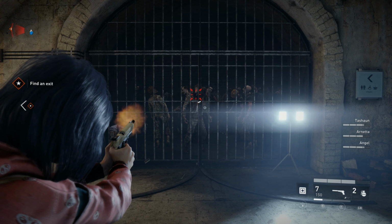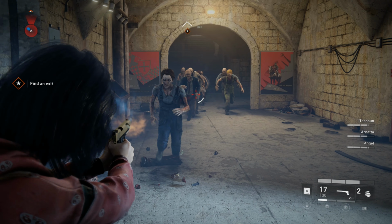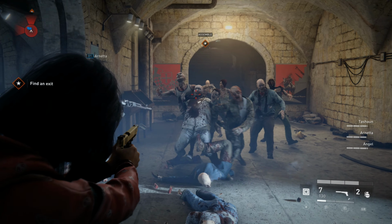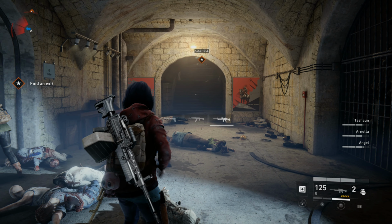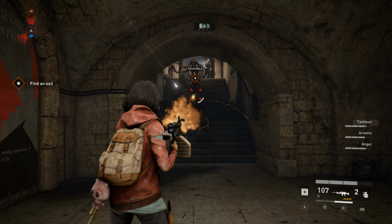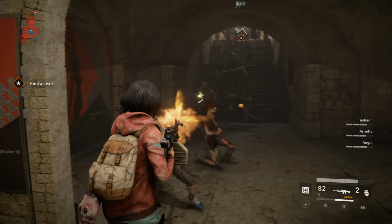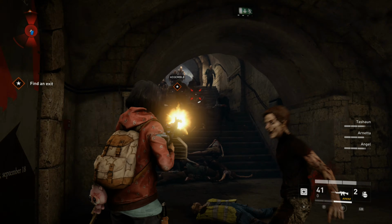Take out some of these zombies. Put them out of their misery. Okay, maybe not. Maybe I should focus on the objective at hand. He dropped pretty quick. So we've got a major horde coming in. It's not good. Got the MG out to try and help me through this.